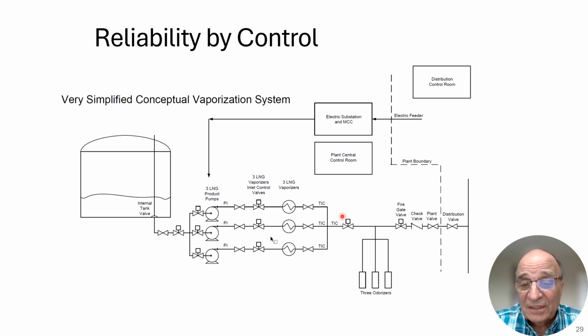The outlet valve, of course, is a mechanical single point of failure. You have the fire gate valve, which is also looking at fire signals, and it says, "Hey, there's a fire. I want to shut down." It's going to shut down due to a number of different inputs that it could have, and you want to make sure that voting is used for that valve as well, so that you don't get a fire gate shutdown of the plant system.